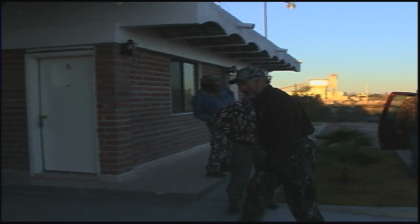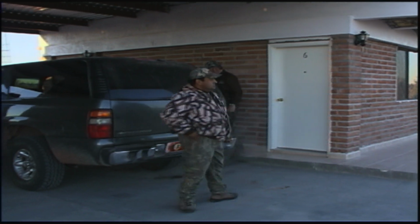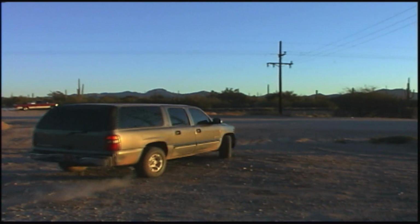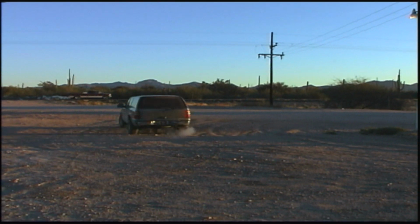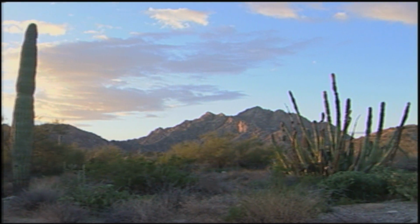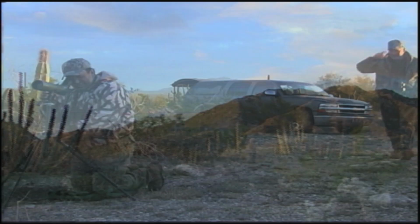Bob and Nayo join the rest of the crew in the town of Puerto Libertad, near the Santa Maria Mountains. Nayo is one of the strongest supporters of FNA's south of the border. He's been a tireless sheep conservationist for decades. And because he helps the game department in sheep capture and restocking, Nayo just happens to know most of the prime areas for finding a trophy-class ram.